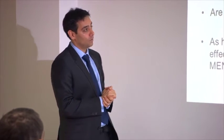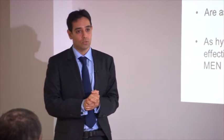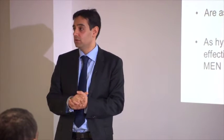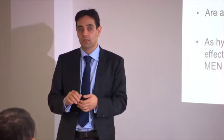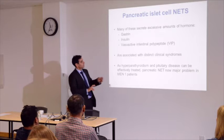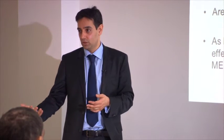Many of these neuroendocrine tumours secrete hormones in the stomach, and some of these hormones can be overexpressed, and patients may present with problems due to the excess amount of these hormones. So there can be excess amount of gastrin, excess amount of insulin, but also excess amount of other rarer hormones like vasoactive peptide, that's VIP, or glucagon as well. But sometimes the neuroendocrine tumour may not produce any hormone, and that's called a non-functioning pancreatic neuroendocrine tumour.